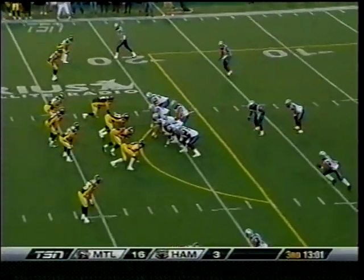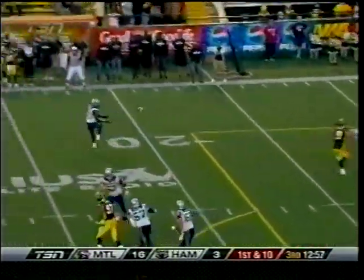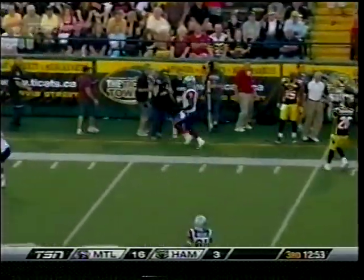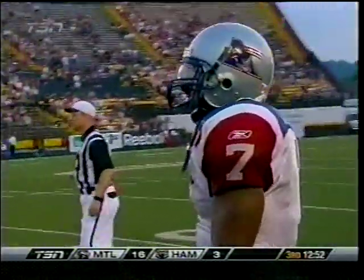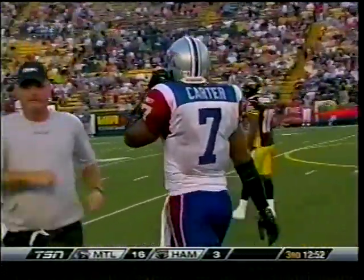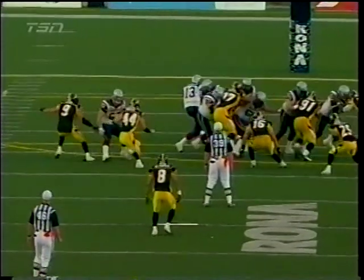Anthony Calvillo, under center this time, not in the shotgun, but is throwing anyway on the rollout. Kerry Carter down the sideline, and another big play from the Alouettes. Once again, it's that play action. Give a good run look, and it gets the defense flowing the wrong way. That allows Anthony Calvillo to go bootleg out to the backside. You see that flow of the D going right.